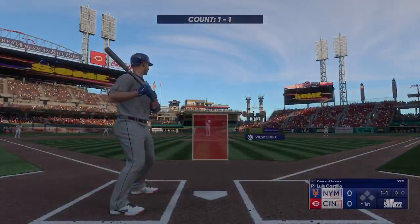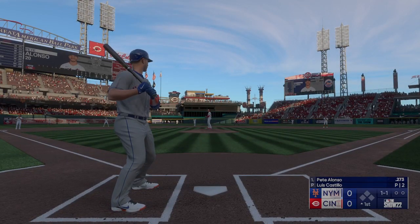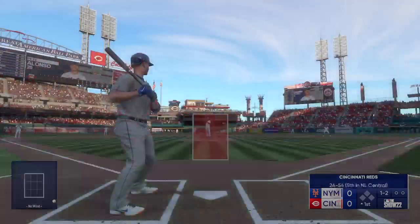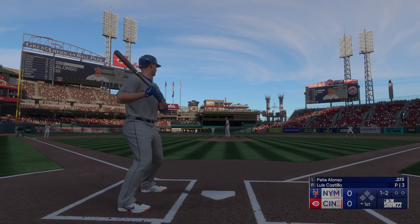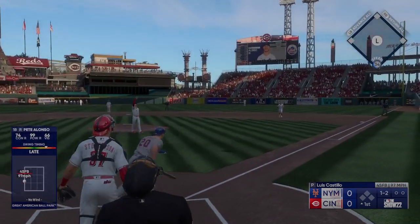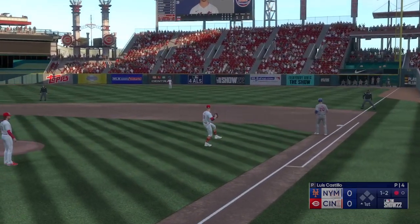So just about set now. Here's Pete Alonso. Righty delivers. Comes up empty. That's strike two. Definitely not going to make his highlight tape. Next pitch is popped up. Hauls it in for the out.